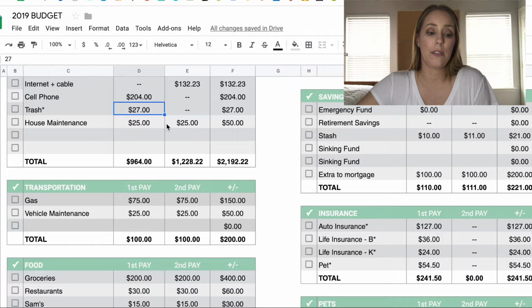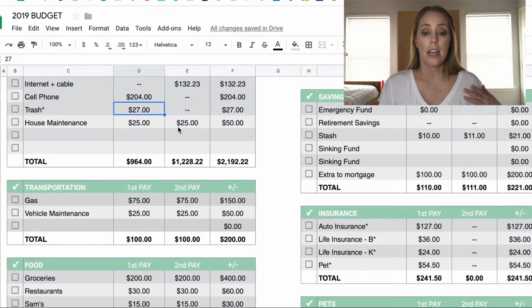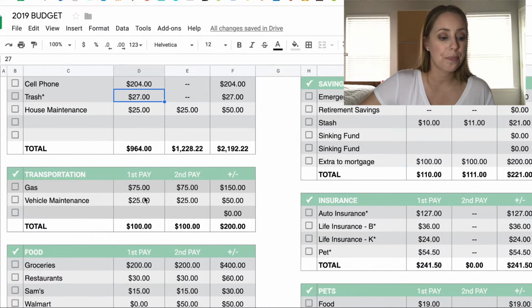House maintenance, this is for cash envelopes. That's $25 each pay. And if my husband's paychecks come in a lot higher this month, I will probably put some extra towards our house expense cash envelope because spring's coming and we're going to need some plants and some outdoor supplies, mulch, etc.